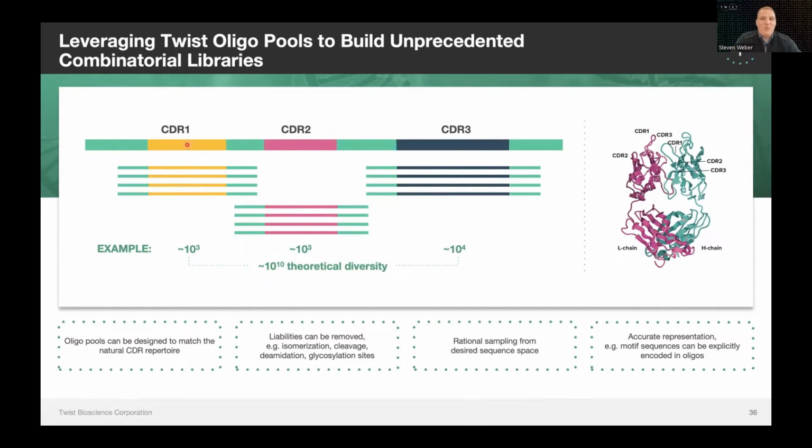Also, one of the known limitations of synthetic libraries for things like antibody discovery is that traditionally they would have unwanted sequence liabilities present. This is the case with both degenerate or trimer-based technology, essentially things like glycosylation sites and deamidation, these di and tri amino acid motifs that will cause issues with manufacturability. We can essentially remove those in silico from the library to begin with, so you don't have to worry about screening through that junk.